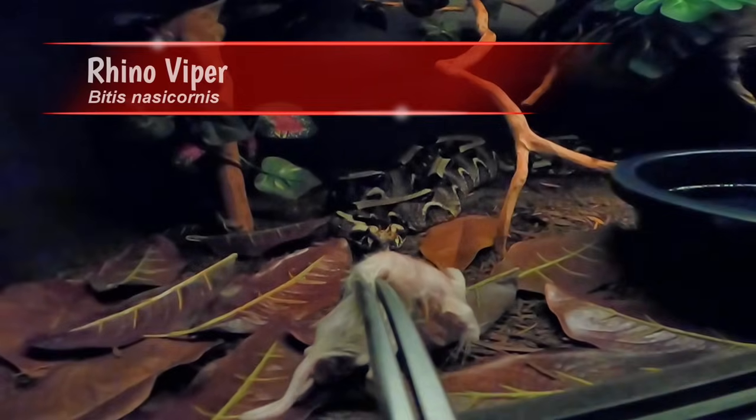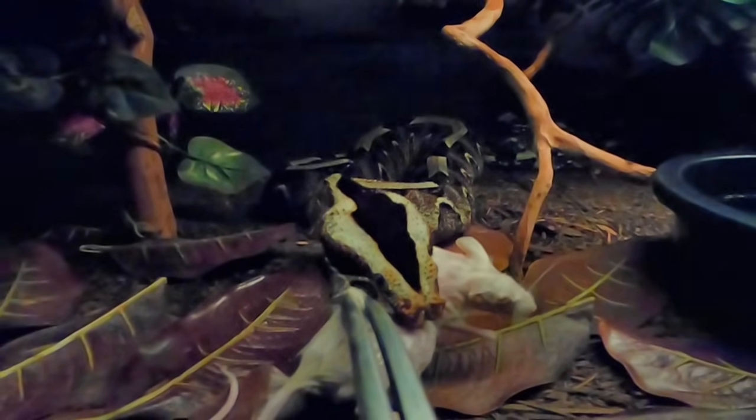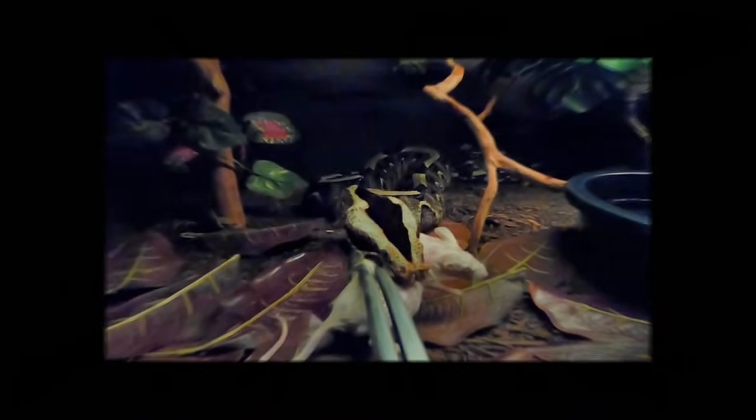All right, let's give it a shot with the rhino wipers here. See if we can get a head-on bang here. They're usually pretty ferocious. Oh, very nice. Get one right over there to the other one.